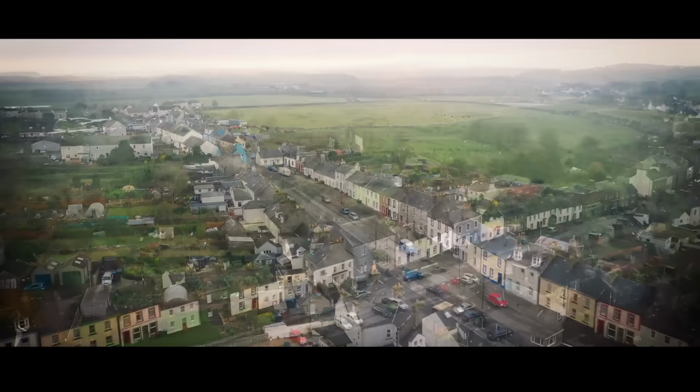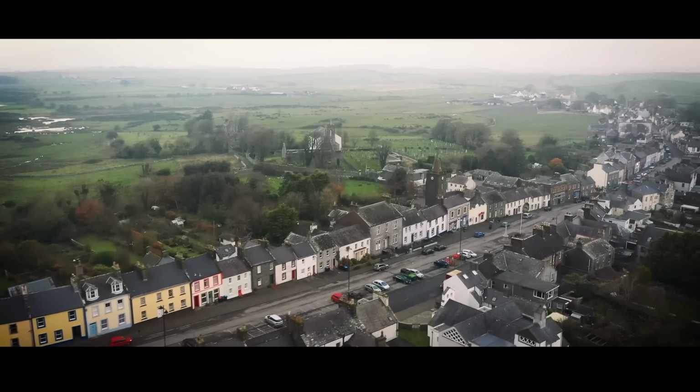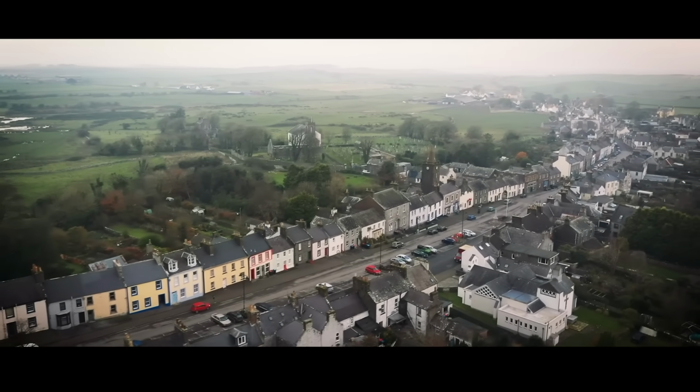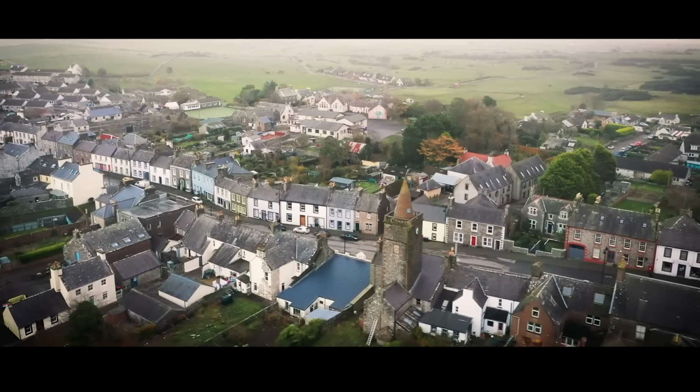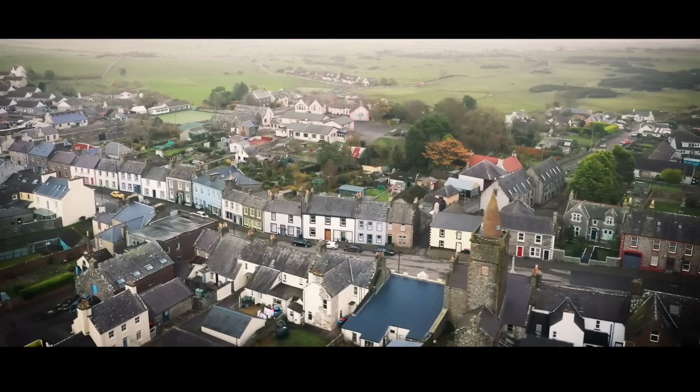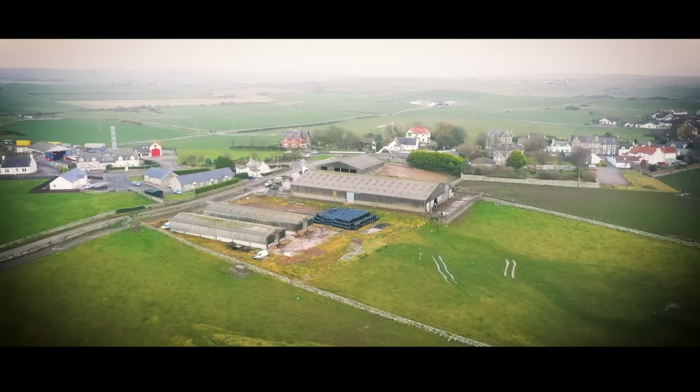This is Whithorn, the birthplace of Christianity in Great Britain, and our next farm lies right on the edge of the village. Whithorn is one of Scotland's southerlymost towns, and it's absolutely steeped in history.